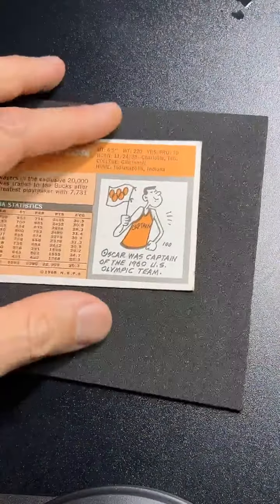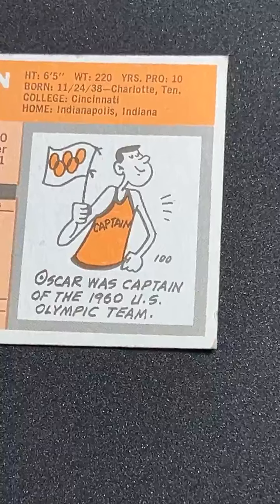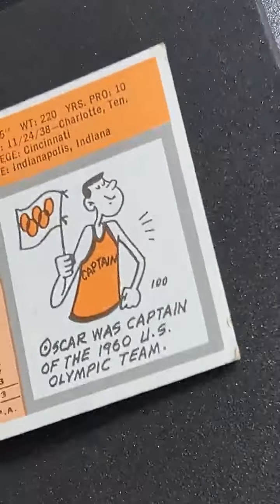Because some of these injuries on these cards happened a long, long time ago. So you got to make sure when you work on them. Ooh, I think I might be able to fix this. Let's take a deeper look. Okay, cool. Look, there's nothing missing. The corner, of course, is dinged. I'm looking at this weird spot right here. I think I can fix that one too.